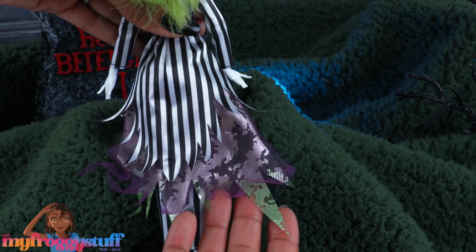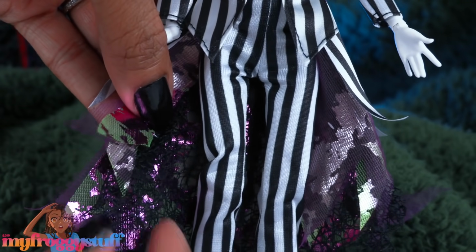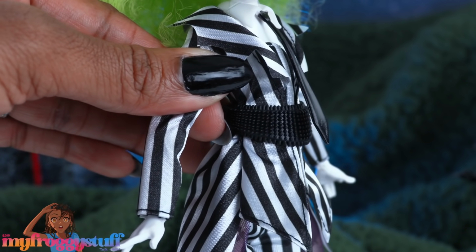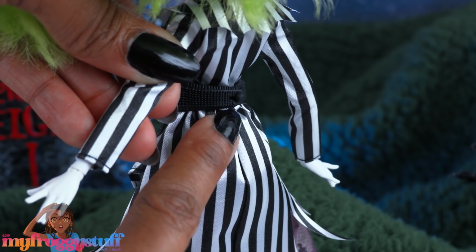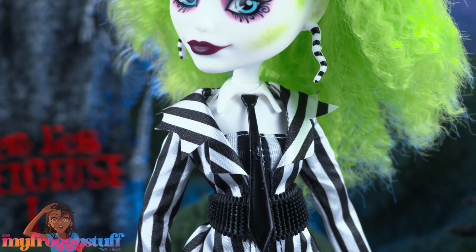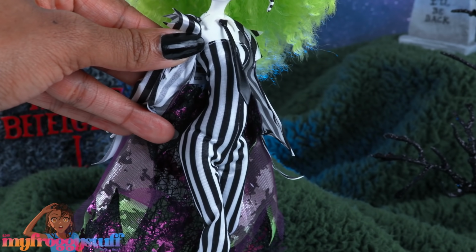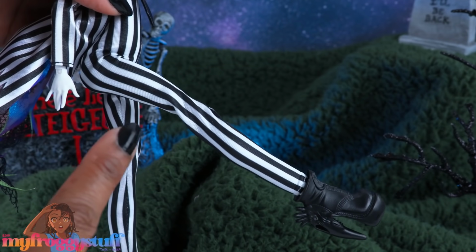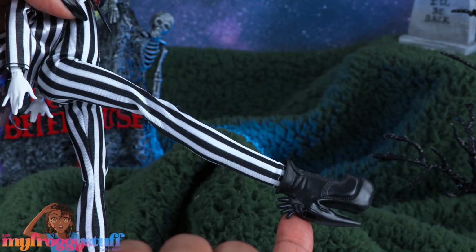Then we see 3 layers of tulle, a foil tulle, and then like a lace netting. The jacket is held closed with a large belt around the waist that fastens in the back. This doll wears a plastic collar with a painted black tie. Under the coat, she wears a strapless one piece that velcros in the back and is fitted going down the leg, stopping at the shoes.